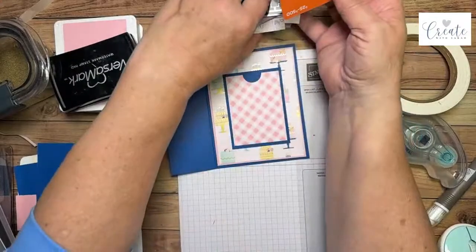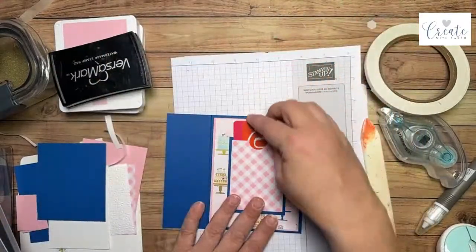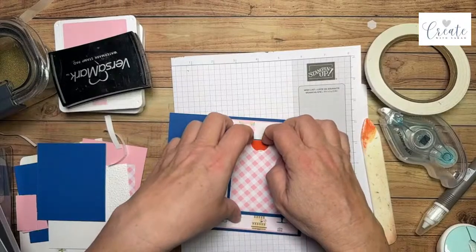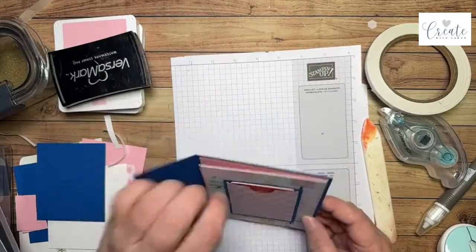So here I have a gift card. Whoops, and there go my business cards when I took that gift card out. I always keep this gift card here because I've used it already. I used it online. My sister gave it to me for my birthday. So that just sets right inside of there.